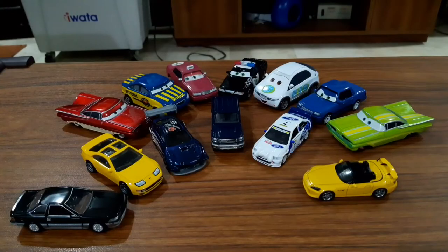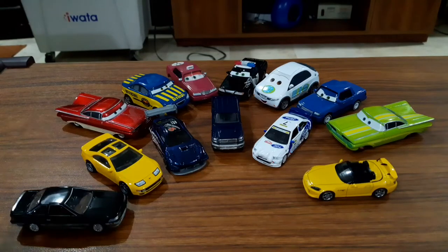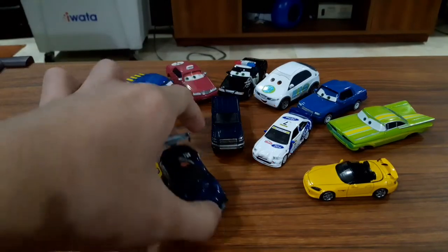So I just finished cleaning up all the bags. It's beside me, but I can't show it because it's really messy. But yeah, let's just get right into the review. I'm trying to do it as fast as I can, so I'm going to go with Hot Wheels first.